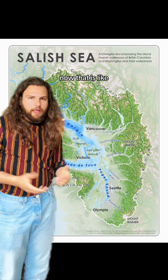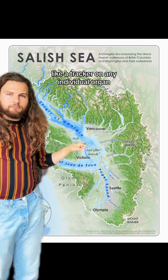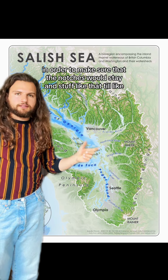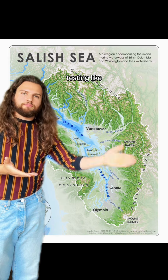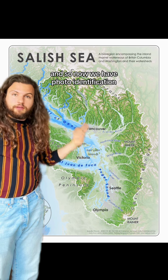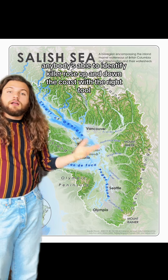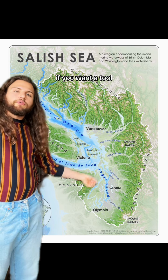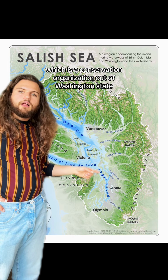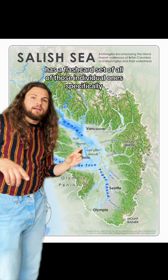Now, that is monumental, because it means that you don't need to have a tracker on any individual orca. He ended up cutting into one's dorsal fin in order to make sure that the notches would stay and stuff like that, to test and confirm the hypothesis, but it worked. And so now we have photo identification, and anybody's able to identify killer whales up and down the coast with the right tools. If you want a tool, the Orca Conservancy, which is a conservation organization out of Washington State, has a flashcard set of all of those individual ones specifically.